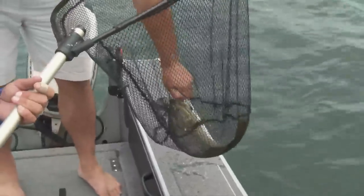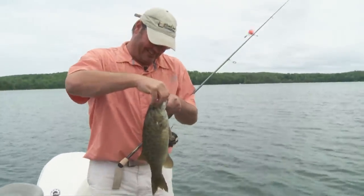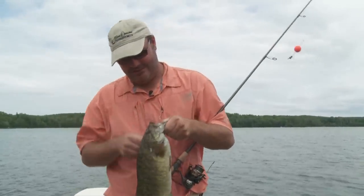Oh, right. Look at right in the lip, too. Right where you're supposed to hook them. What a great looking fish. When I'm looking at weed beds for smallmouth bass and trying to pick spots that I think are going to hold fish, I like them close and adjacent to rocky structure.